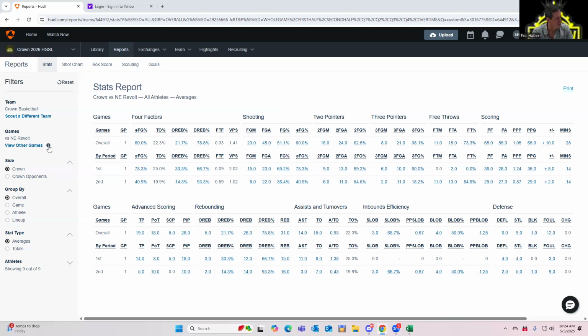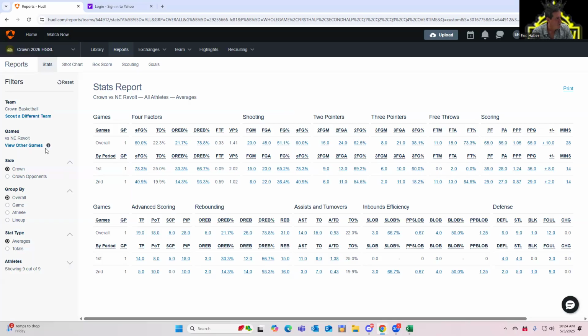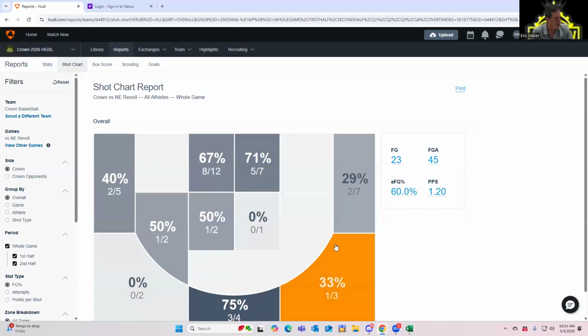Let's take a look at the shot chart, and then we're going to get into the real reason I'm going to highlight this game. All right, so let's put in the shot chart for NE Revolts. Let's see what this looks like. All right. So from a shot selection perspective, this was fair. You had five bad twos. I would prefer it to be less than that.